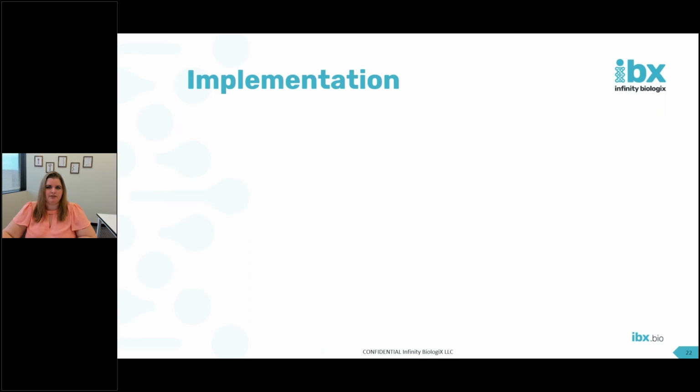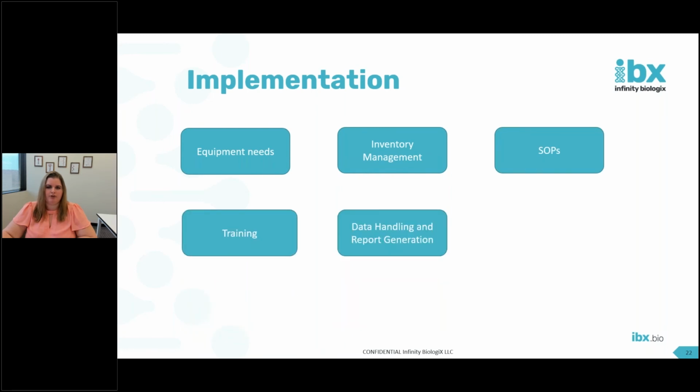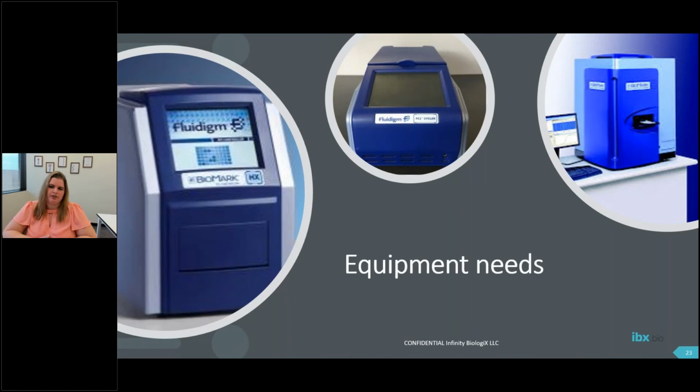Implementation involves a few things. You need to look at your equipment needs, inventory management, SOPs, training, data handling and report generation, and end-to-end user testing. When looking at your equipment needs, you want to analyze your in-house infrastructure with your available techs and the number of shifts. I really want to emphasize that in your equipment needs, redundancy is important, especially if you have tight turnaround times. So for example, if you only have one endpoint reader or one Biomark and it goes down, then you can't do anything until it's able to be repaired, which can significantly push back your turnaround time.